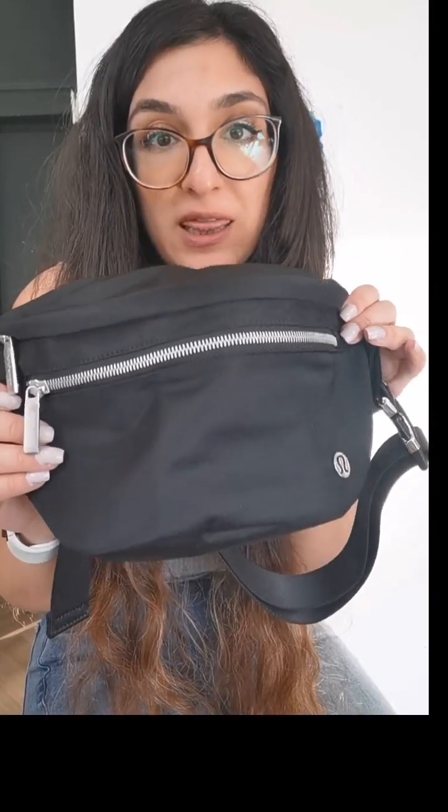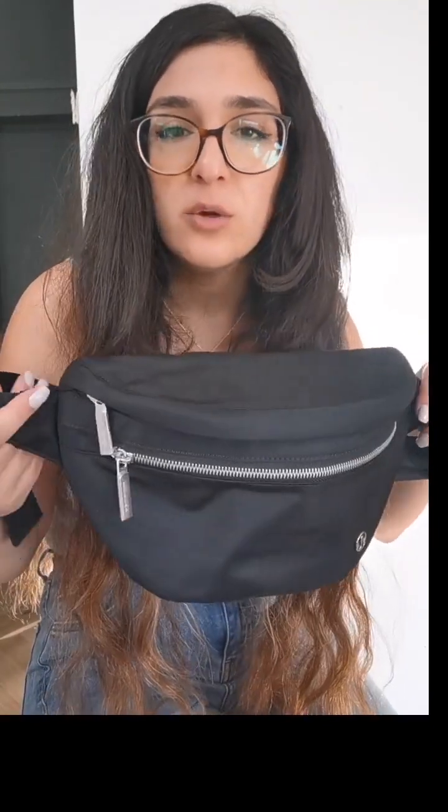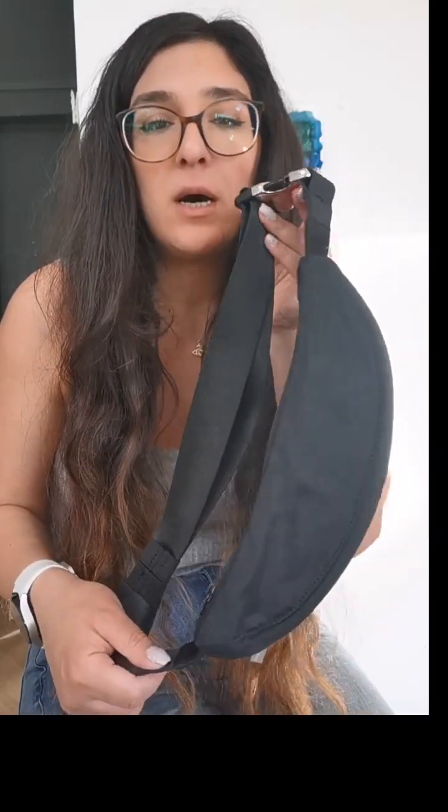I would have preferred to get the bigger size. I think the biggest one is the 3.5 litres, but it wasn't available. So if it ever becomes available, I'll get that. But the size is good. I would prefer it to be bigger, like I said.